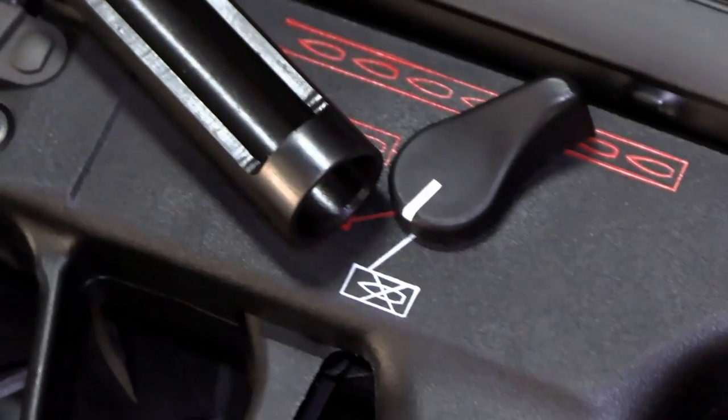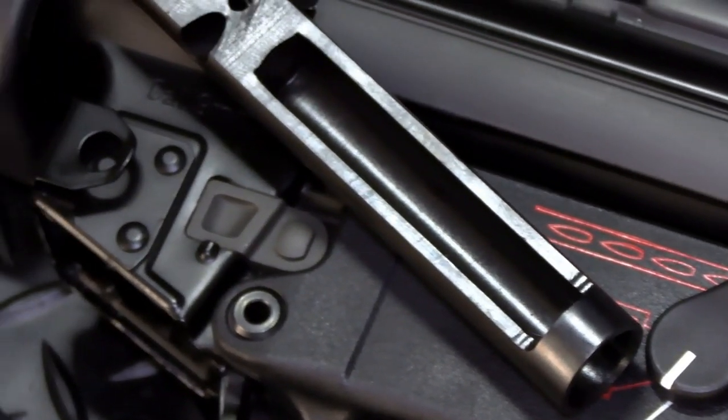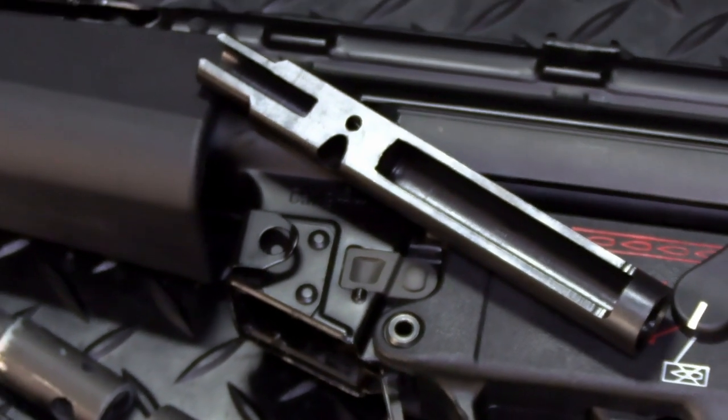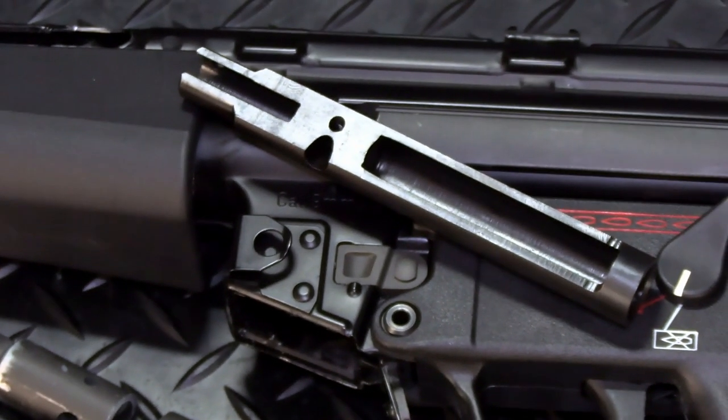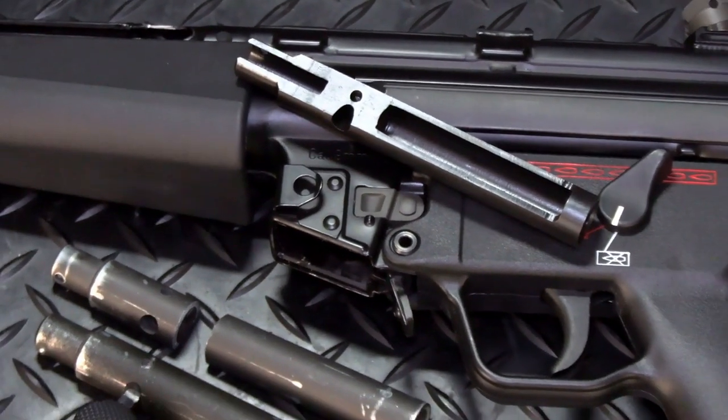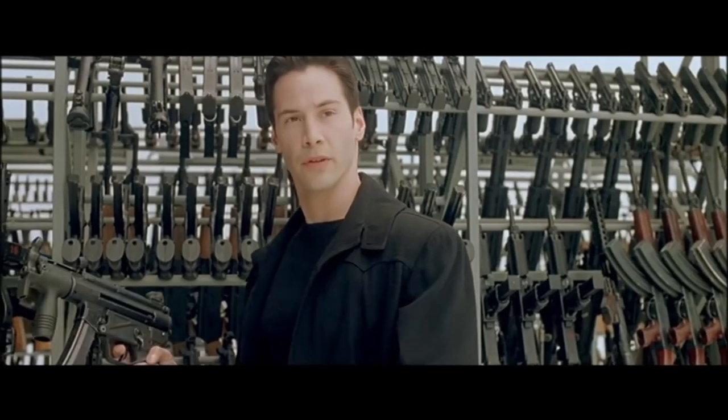Now, back to the focus of today's video, I am psyched to have been sent their brand new steel cocking support tube for the VFC MP5s, specifically the full-sized MP5s. The VFC MP5Ks don't need upgrading, as they are already steel.